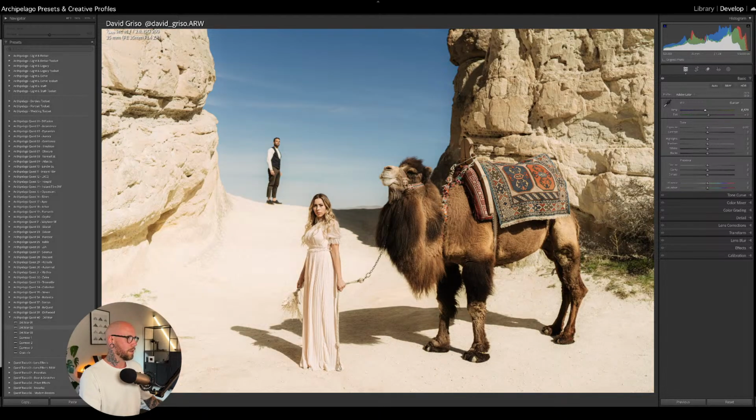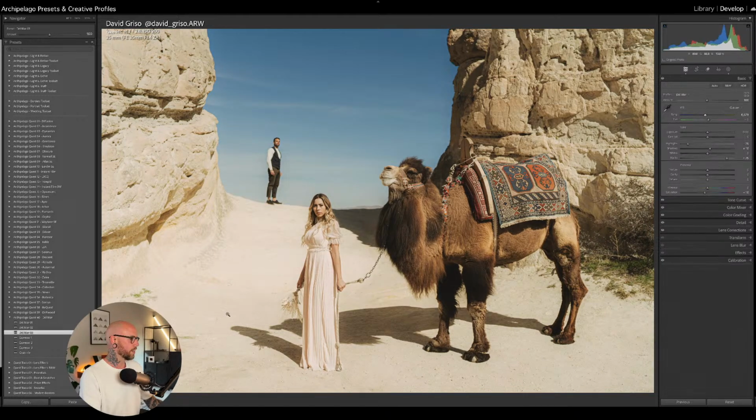This is Delmare 2 and Delmare 3. I think 3 is looking good on this one. I'm going to go for Delmare 3. Creative profile, let's take it to the left and to the right. I'm going to go for an increase in the profile just so I can lift up those shadows. I might go all the way up to 200 actually.